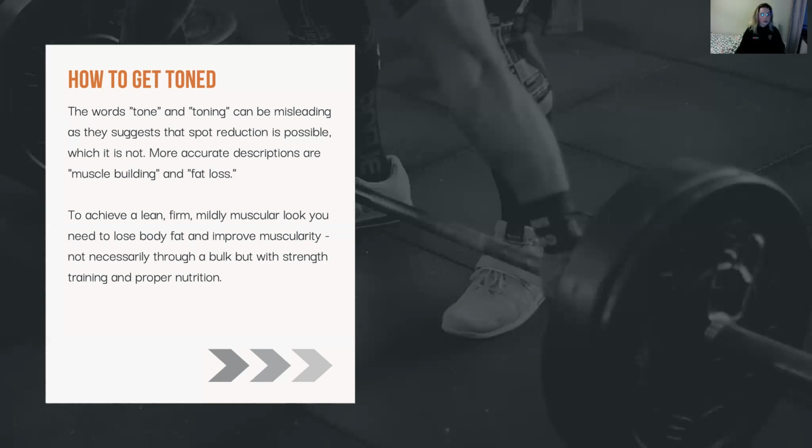suggesting that if you want to tone your bum, squatting is going to do that, and that spot reducing is possible. But it's not. Yes, squatting will definitely help you improve the overall appearance of your bum, because you will grow muscle and lose fat at the same time. So that is basically what it is.